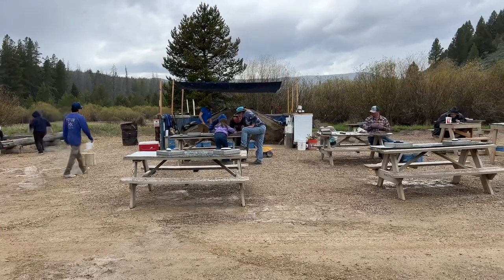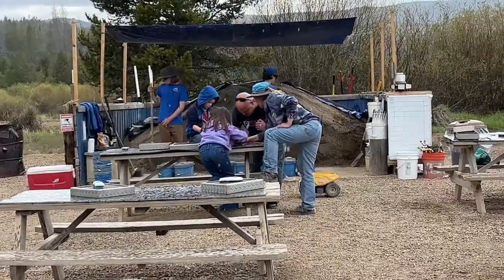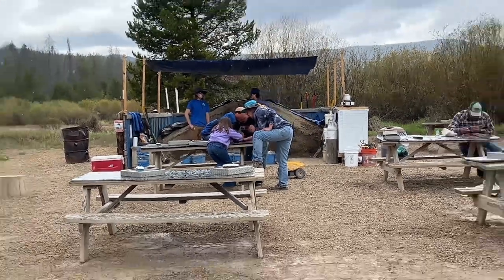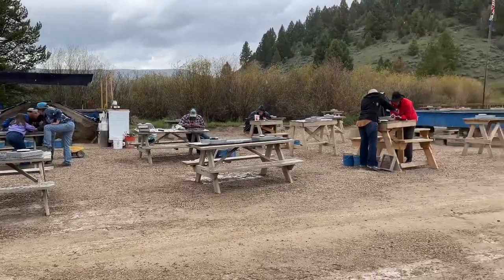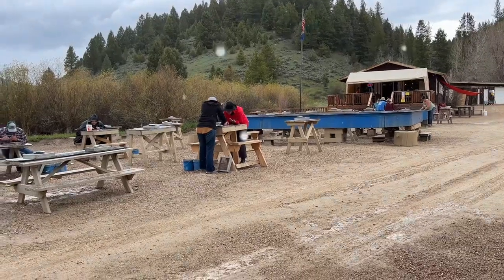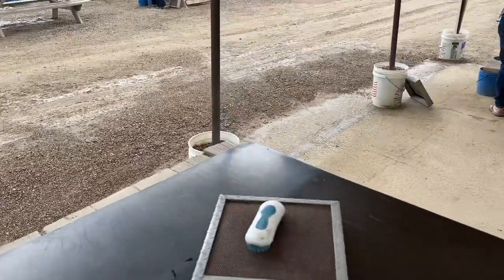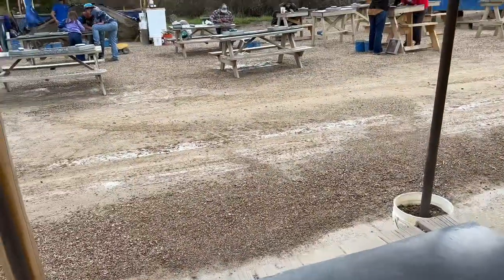It is raining while we look for sapphires, but we're not letting it rain on our parade. They're explaining how to do our process. And here is their area. The little blue thing over there is the sluice. And they're allowing us to be in this space that's out of the rain, which I very much appreciate.